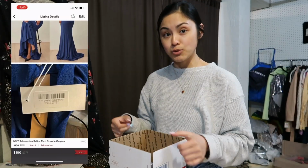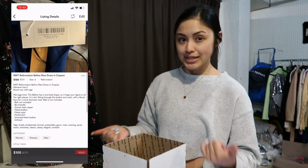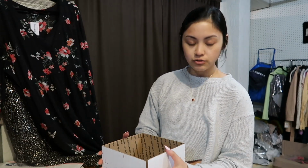I had this one listed for pretty high too. I had this listed for around $250 because there were solds, but all of the ones listed in this color were around the same price. But when I received this offer for $100, I went back and looked at comps, and this was higher than some of the comps that had been recently sold. So I just took the offer.